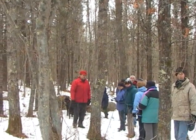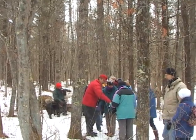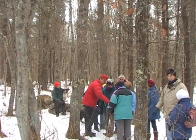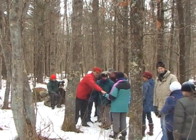Are we at this corner here? We are right at this corner. So this stone wall that we found here marks the southern boundary of the park.